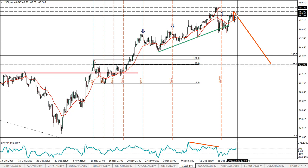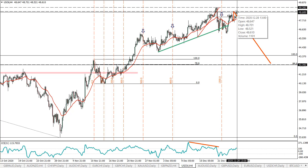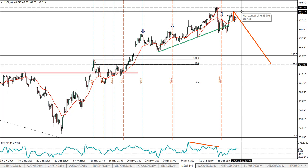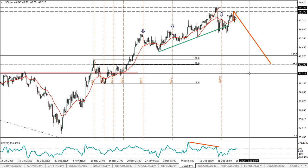Perhaps it will take a week or two maybe for consolidation, who knows, but it certainly looks like the price for sellers is a very good risk to reward ratio, and this might result in a sharp move down as well.